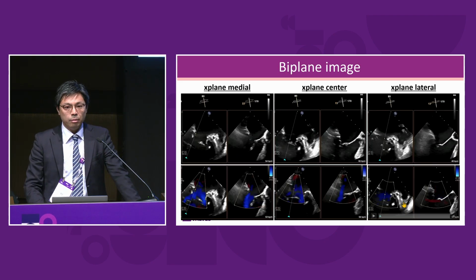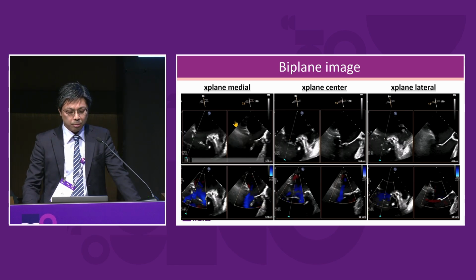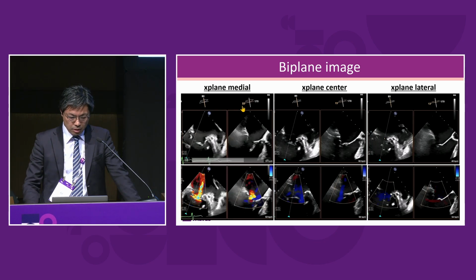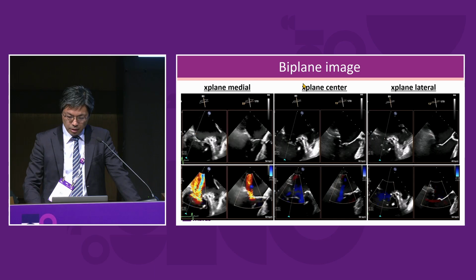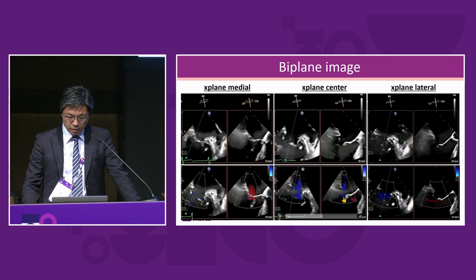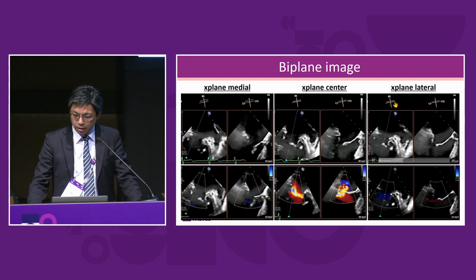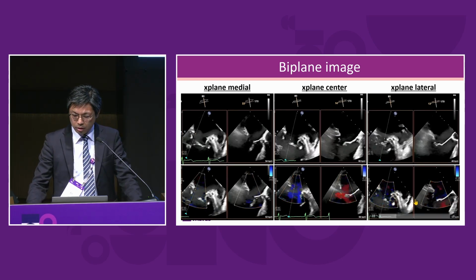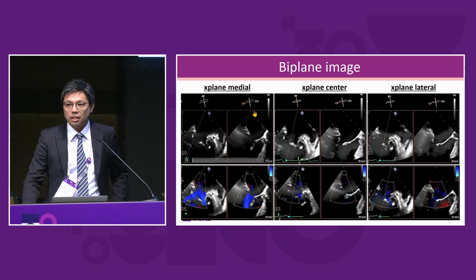This is a biplane image. It's an X-plane image, A3P3, and medial A2P2. Here you can see some eccentric MR. Here is a central A2P2, but you can see a tiny MR. Here is a lateral A2P2, and you can see a huge MR. But imaging is very challenging, as you can see.